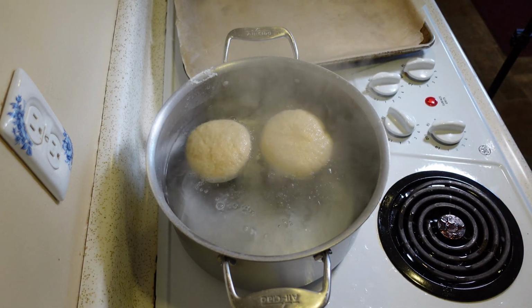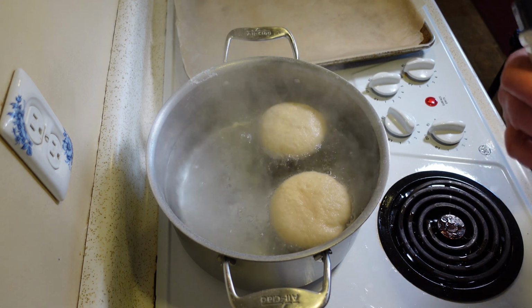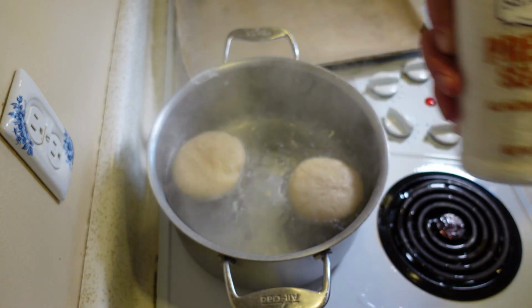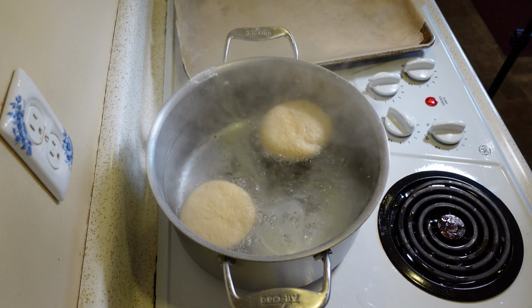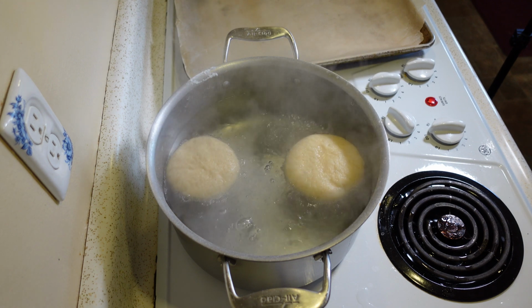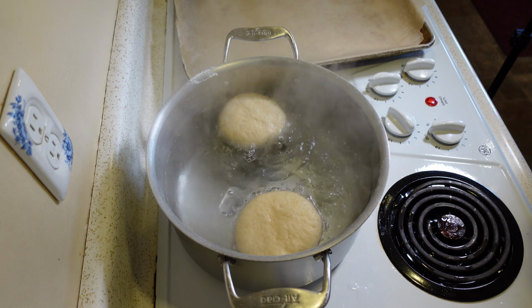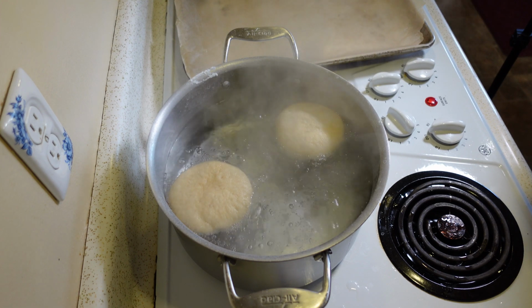And we like our pretzels to be as authentic as possible. So we went on Amazon and we got this pretzel sea salt. And it has exactly what you expect, like if you're at the fair or something like that. So you can keep that in mind. You can also use regular sea salt. I would just get the flaky type because it'll just have that more authentic feel to it.